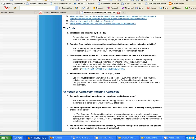So I went to the guidelines to check what their thought process was on getting an upfront BPO done that's not part of the transaction. And here's what the code says. It asks, does the code apply to non-origination value activities such as loss mitigation activities? The code only applies to the loan origination process. It does not apply to a lender's foreclosure, REO process, workout, or any other type of loss mitigation activity.